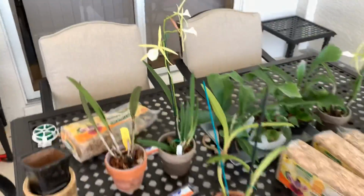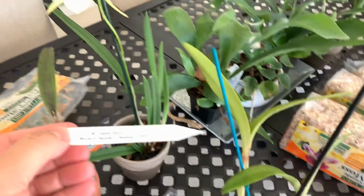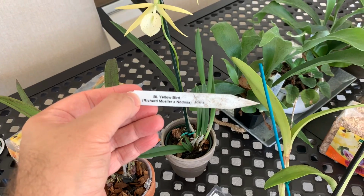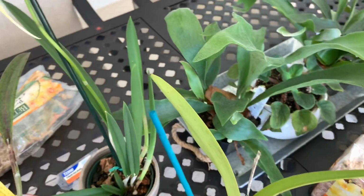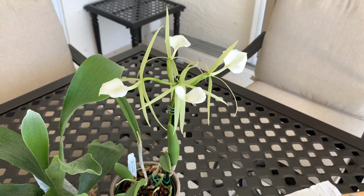I'm gonna take it over here, walk along here, and I'm gonna show you what I grabbed also, because I had to get these. This was at Lowe's. It's a Brassolaeliocattleya Yellowbird, which is Richard Mueller times nodosa. Beautiful flowers, gorgeous flowers. Has 2 huge new growths on it, so I'm really excited about that. And then they actually had a Braswell Nodosa. I love Braswell Nodosa. You can never have enough of this plant, so really glad I had that.